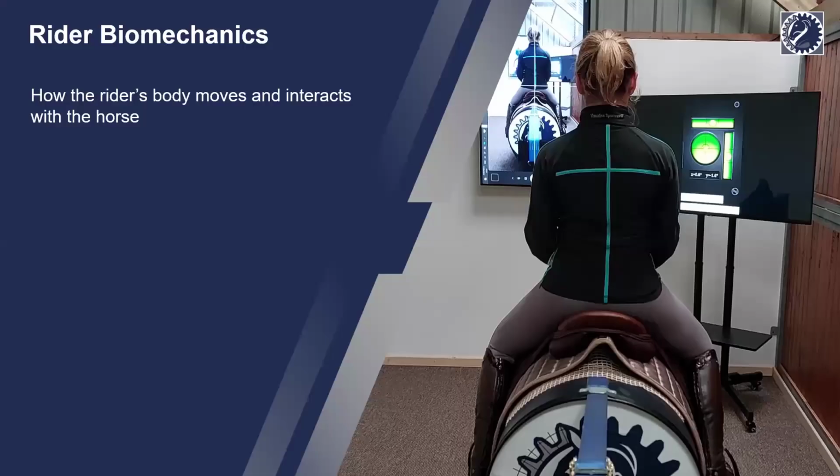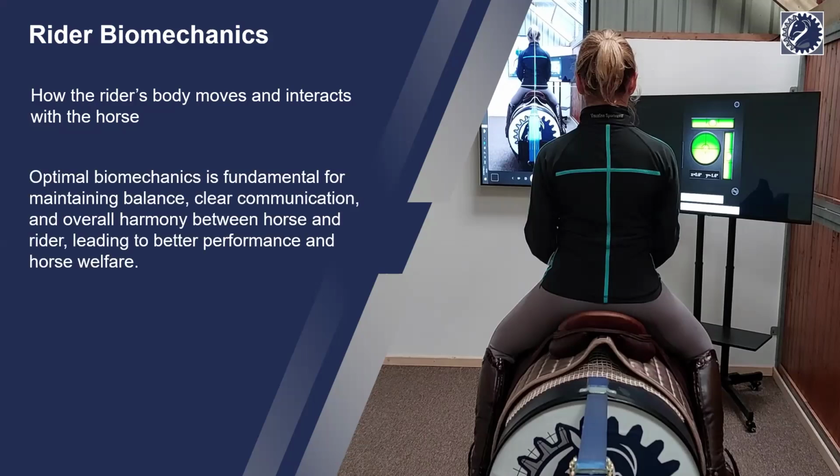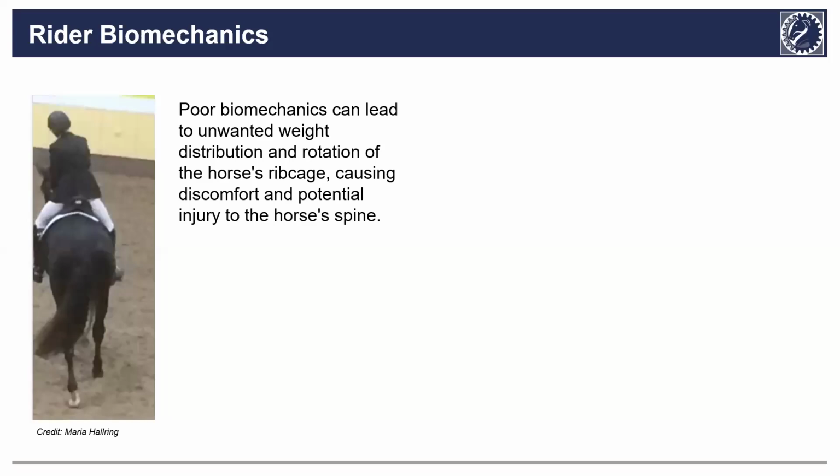So what is rider biomechanics? Rider biomechanics really is just how the rider's body moves and interacts with the horse. Optimal biomechanics is fundamental for maintaining balance, clear communication, and overall harmony between the horse and the rider, which leads then to better performance and horse welfare.